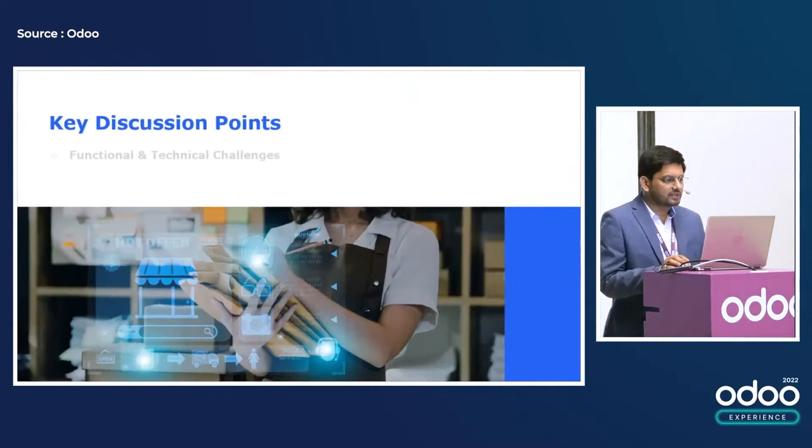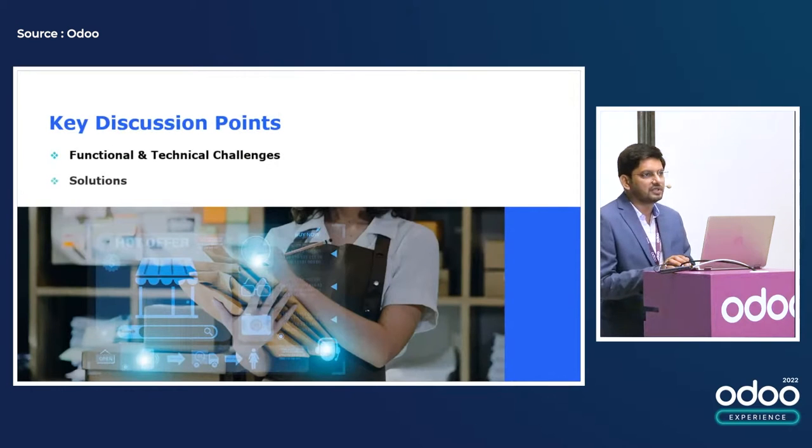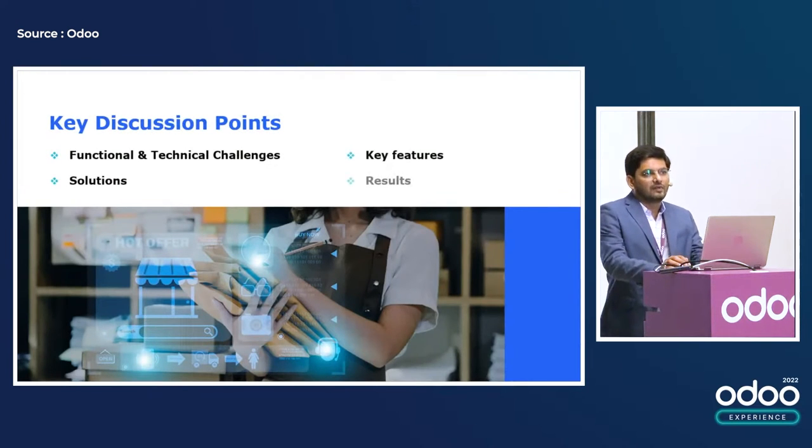Today, we are going to discuss the technical and functional challenges that we faced while we implemented this on Odoo, the key features, the solutions, and the results. So how we have achieved and implemented over the period.